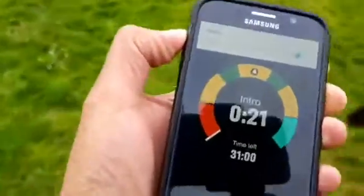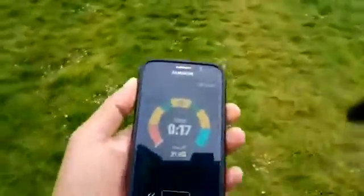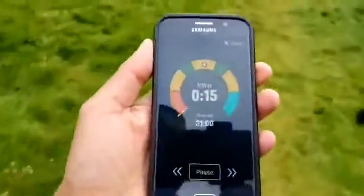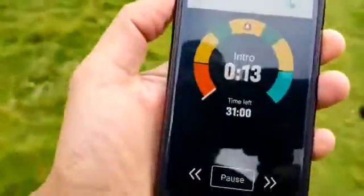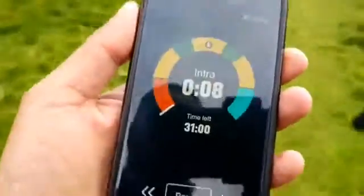So this week a little bit more interesting. There are 3 different runs in week 5 and this is the first one. Make sure you complete the sessions in weeks 1 to 4 before you start this workout, otherwise you might find it a little bit too strenuous.